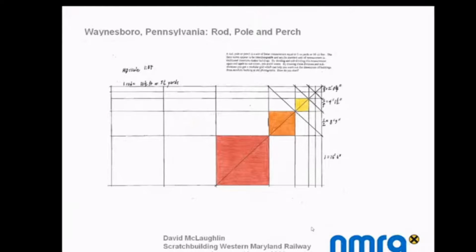Subdivide the top right-hand corner square into half, which would equal a scale 8 feet 3 inches. Then into a quarter, equaling 4 feet 1.5 inches, and then 1/8, which would equal 2 feet and 3/4 of an inch. Extend the lines as a tartan grid to a scale 66 feet by 33 feet.